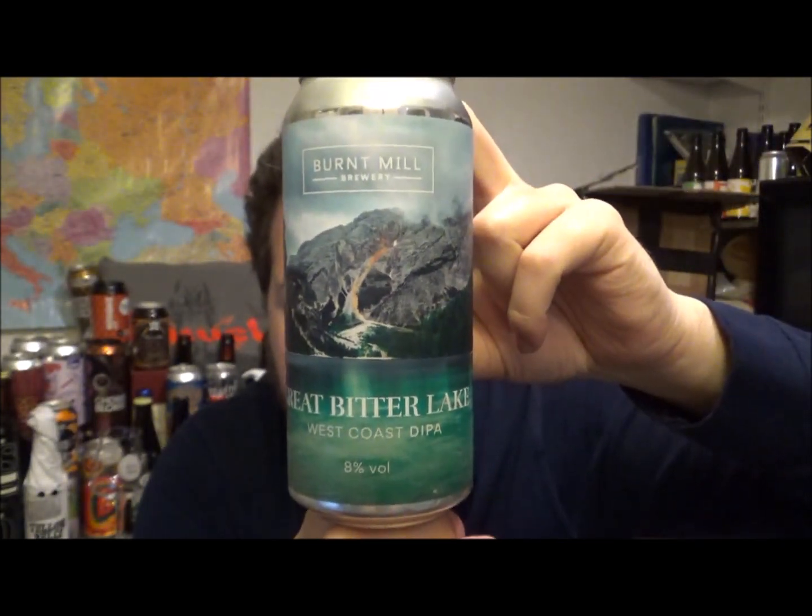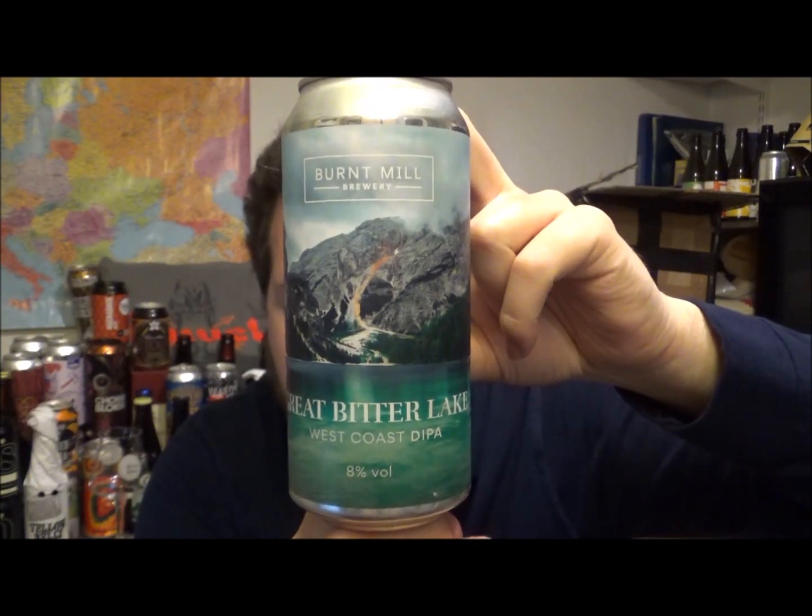So yeah, fairly new release, purchased at the Little Swift in Margate, with their home delivery service, can't beat it. Cans of Burnt Mill locally, to me, I still can't get my head around some of the quality beer we can get locally. And obviously now we're on shutdown, I'm buying a lot more stuff because I want to support one of my local bars I go to, and it happens to be great beer there. So yeah, West Coast double IPA then.